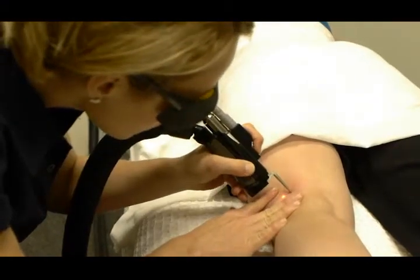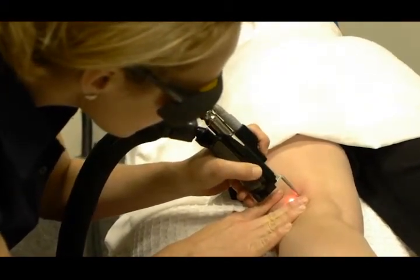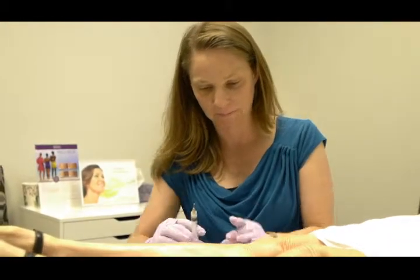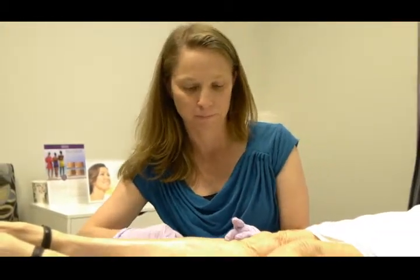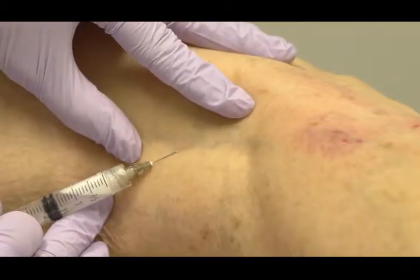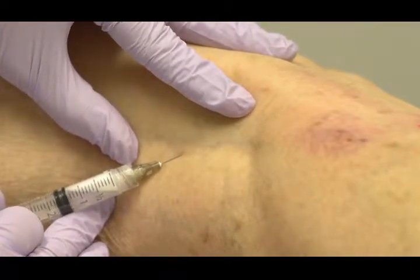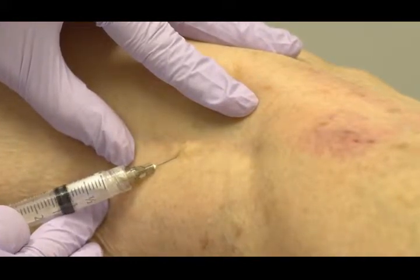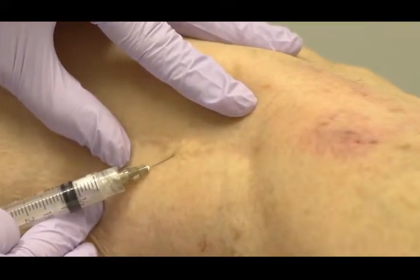There's more discomfort with laser treatment than there is with sclerotherapy. A lot of people who have had sclerotherapy in the past have complained about the discomfort, but newer sclerotherapy agents are on the market now that allow us to do this with very little discomfort at all. The results happen fairly quickly. There can be some bruising with either type of treatment, and so that will heal in the same timeline as a typical bruise for a patient.